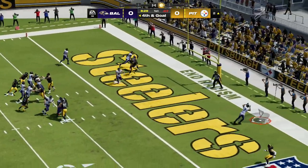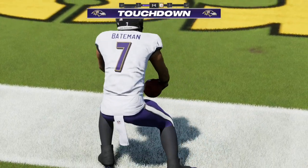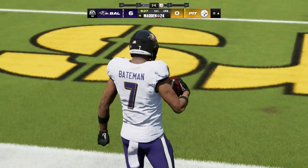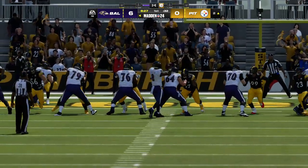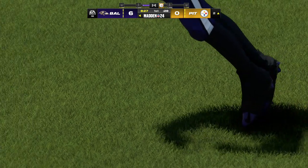They're going on 4th down. It's Jackson. That is caught. It's Bateman for a Raven touchdown. 2 yards on the touchdown there. And the Ravens' decision to go for it pays off with 6 points.